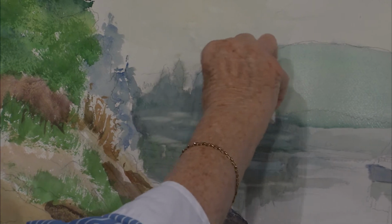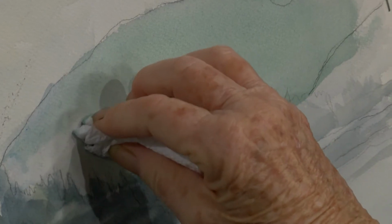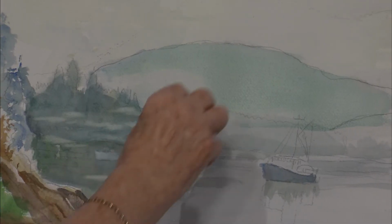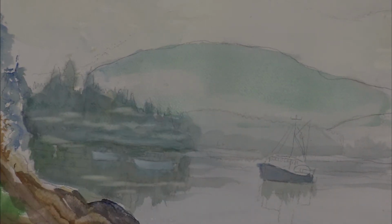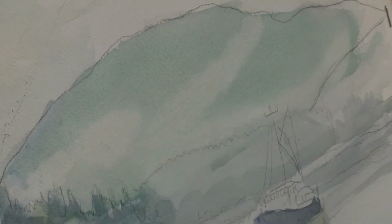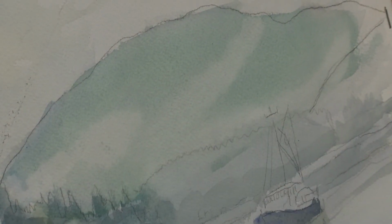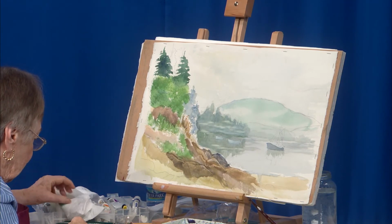And I don't know, yeah, it might work. I'll lift it off gently. So there's a mist at the bottom of this mountain. I will show you some other things to lift it up.